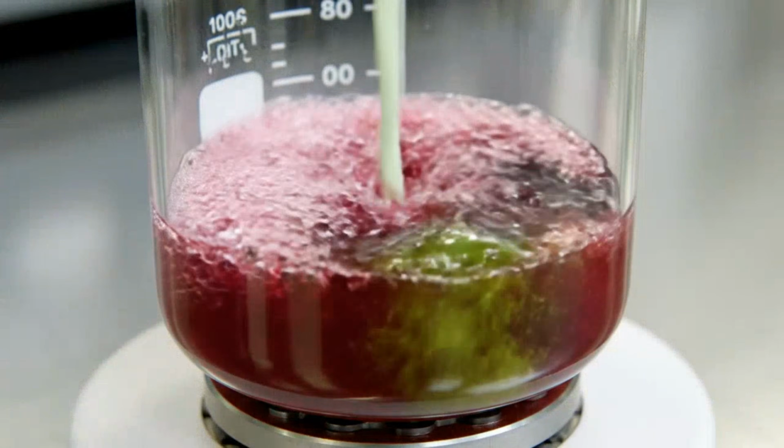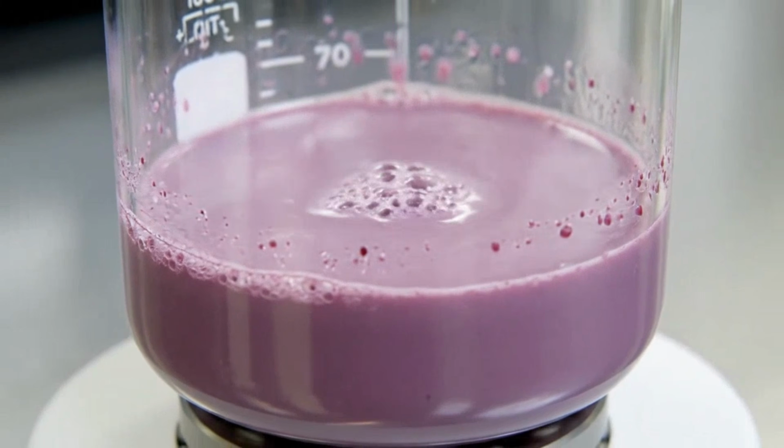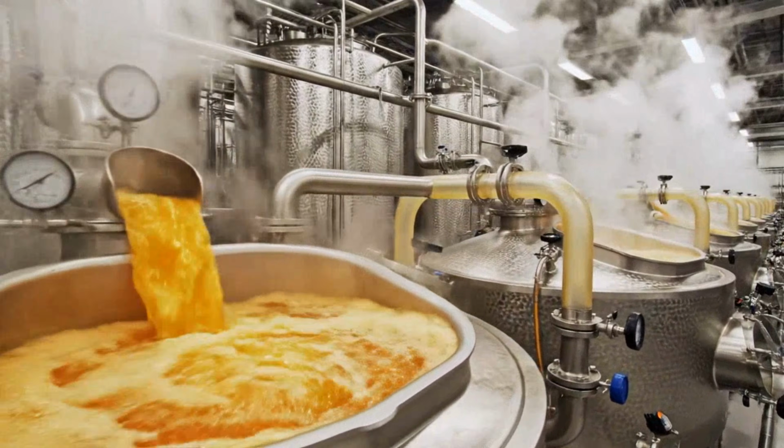Notice the rapid effervescence as the compounds bind, resulting in the formation of calcium salts and this vibrant purple hue. Maintain temperature at 95 degrees Celsius. Check the flow rate on tank 4.